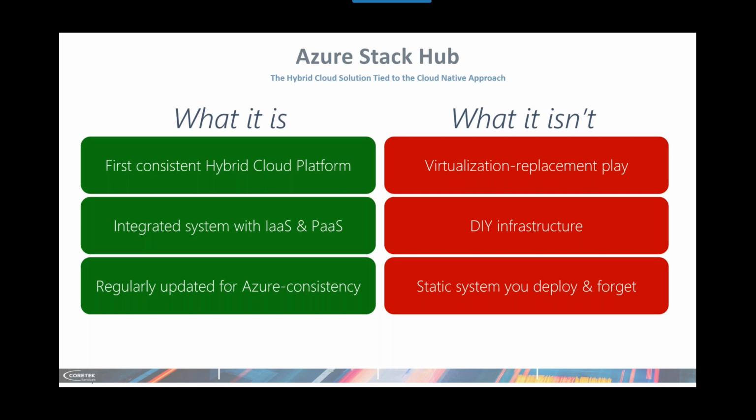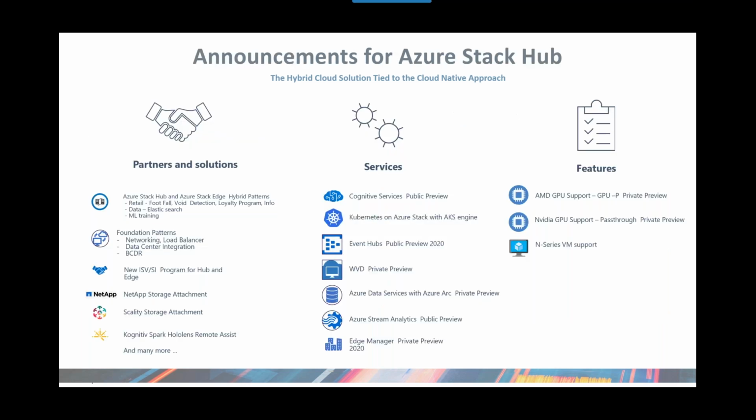And it's definitely not a static system that you deploy and forget. It's something that is very highly managed and somewhat high touch to keep it valuable to you for your overall DevOps approaches using Microsoft Azure.